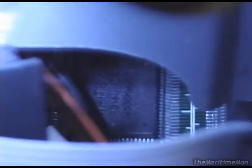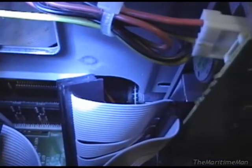You might be able to see... get the flashlight. Where'd it go? Right there, you see two integrated circuits. You might be able to see that one there says Write Back on it. That's what both of these chips say. They both say Write Back, which makes it seem like they are level 2 cache for the CPU.